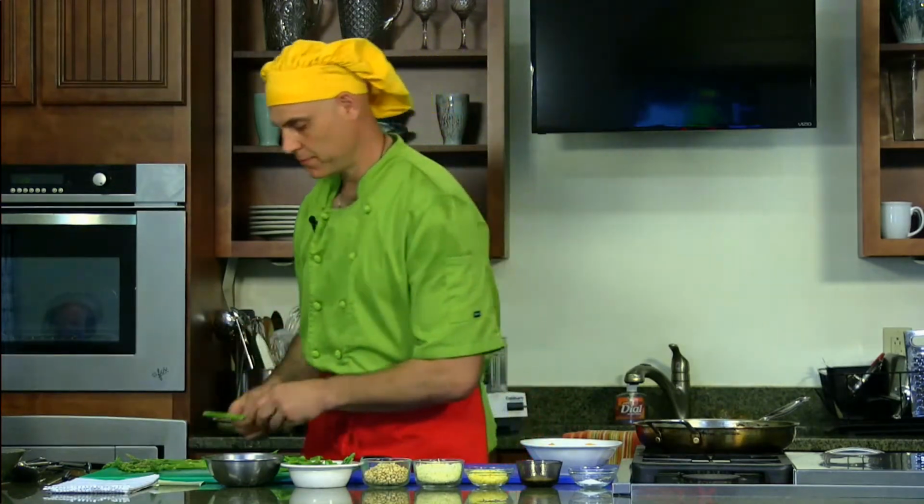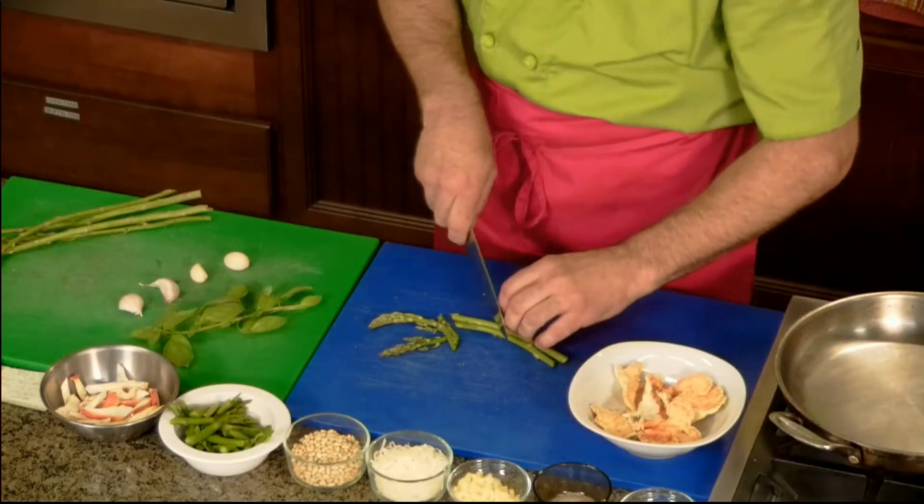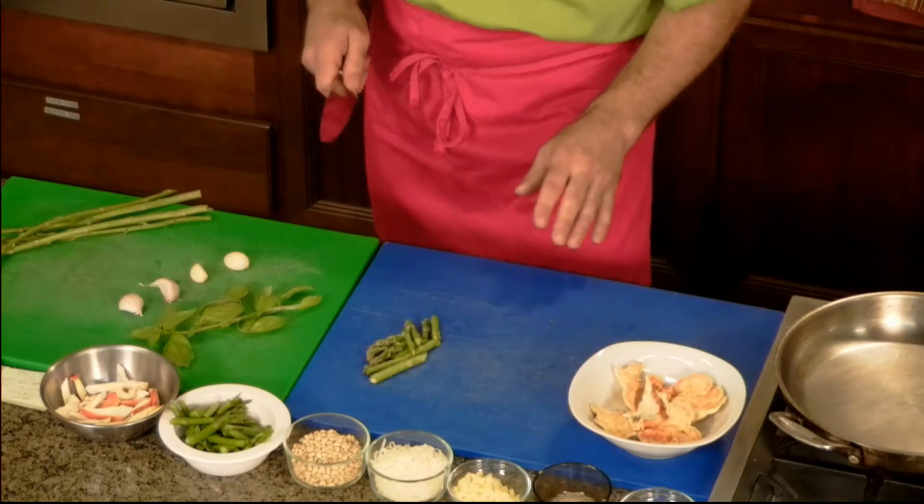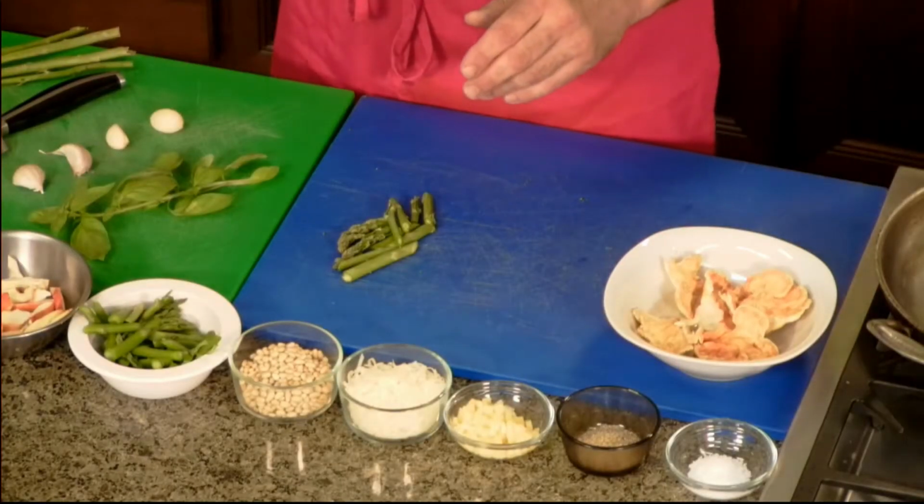Going through all these, you can see this one snaps on its own. And what I've done with these, using safe knife skills, keeping your fingers straight and your thumb tucked, simply cut it on a bias. Now these I'm going to be sauteing, so I elected to steam them first. I have a small quantity here, about a cup, that I steamed before the show, so that I'm able to cook them right away in the saute pan.